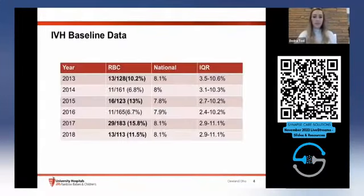And so here's our baseline data from 2013 to 2018, where you can see there's several years where we are much above the national average. And these numbers reflect infants that are less than 1,500 according to the Vaughan criteria. Our project's a little more focused on infants less than 28 weeks gestation. That's just to maintain consistency with some other projects that are going on in our unit. We do have a large BPD prevention QI project that's also looking at this population.